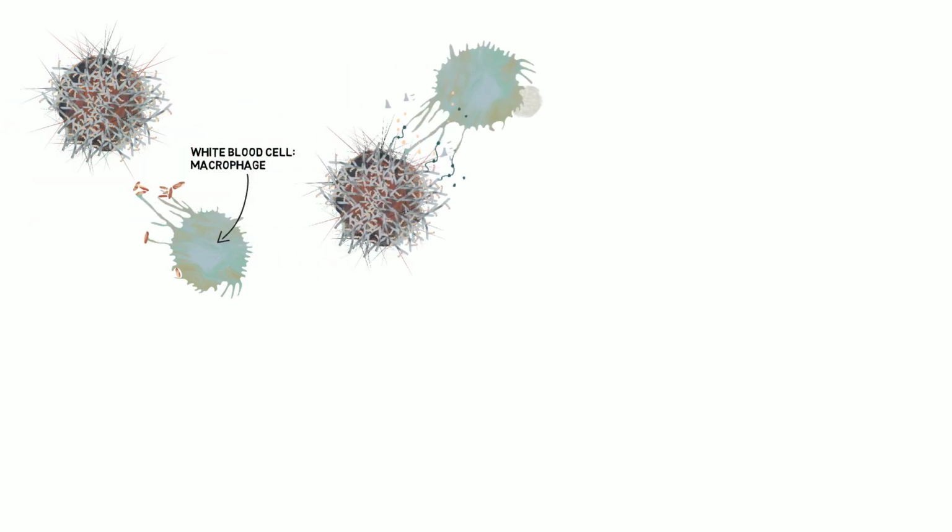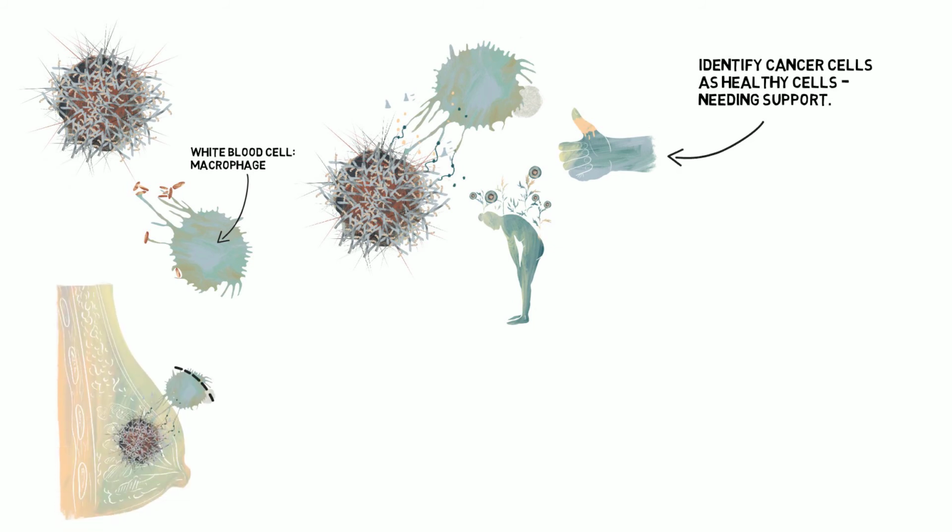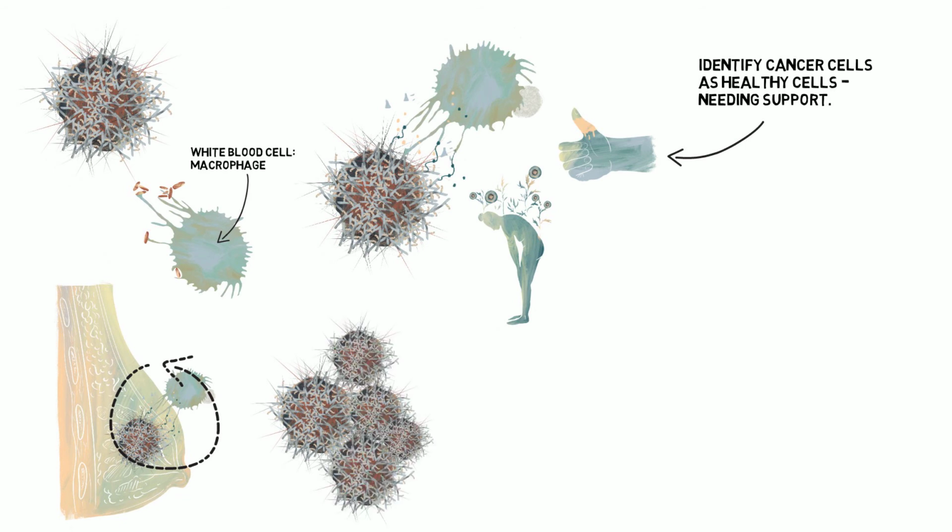including immune cells. When a particular type of white blood cell known as macrophages detect a large amount of short sugar glycoproteins inside the body, they incorrectly identify the cancer cells as healthy cells that need support, like those in a wound, cut, or graze. The macrophages then start providing the cancer cells with nutrients and other helpful chemicals that help the tumour to grow, while also protecting them from other white blood cells who might be trying to destroy the cancer.